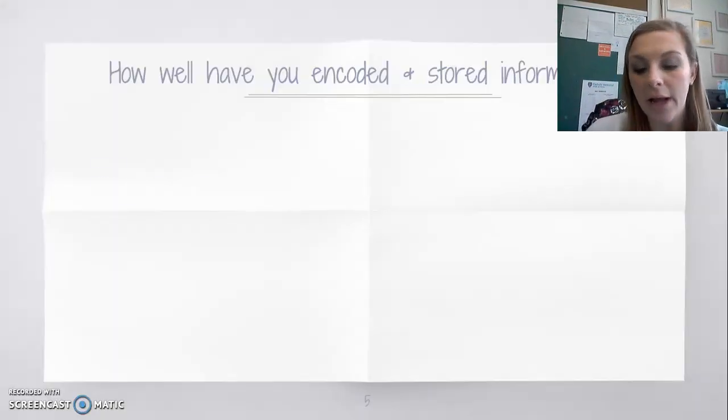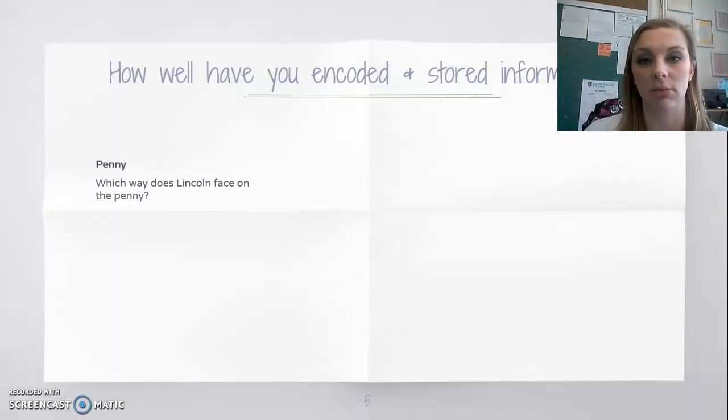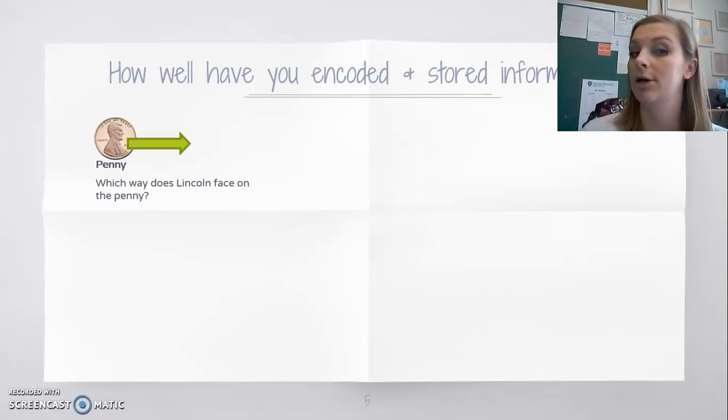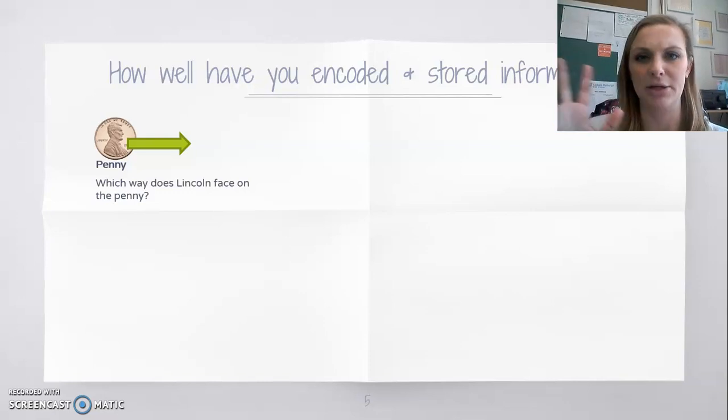So, how well have you encoded and stored information? Let's take a little test. We're going to see if you can pull these out of your long-term memory. We're going to go through a few examples. Penny. When you're looking at a penny, which way does Lincoln face on the penny? To the left. Or I'm sorry, to the right. I'm sorry, I can't tell my directions today.